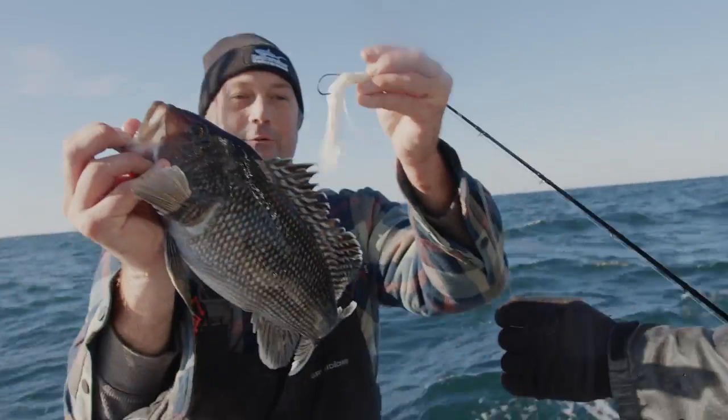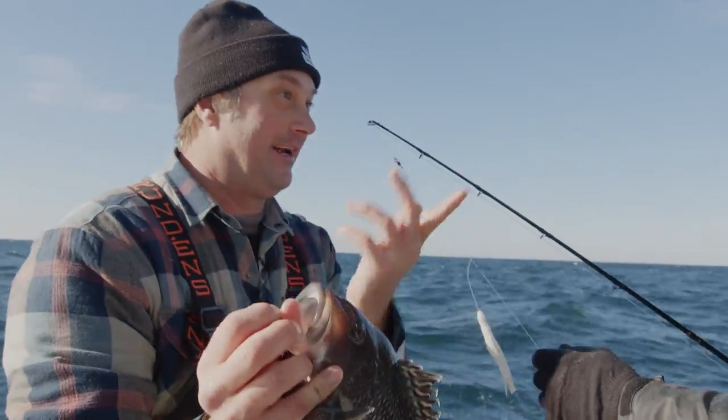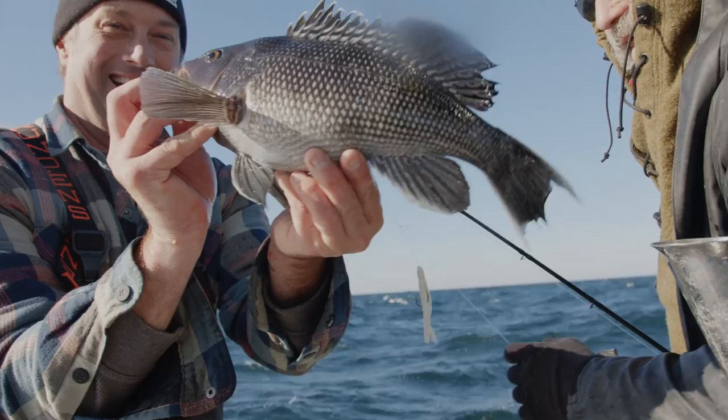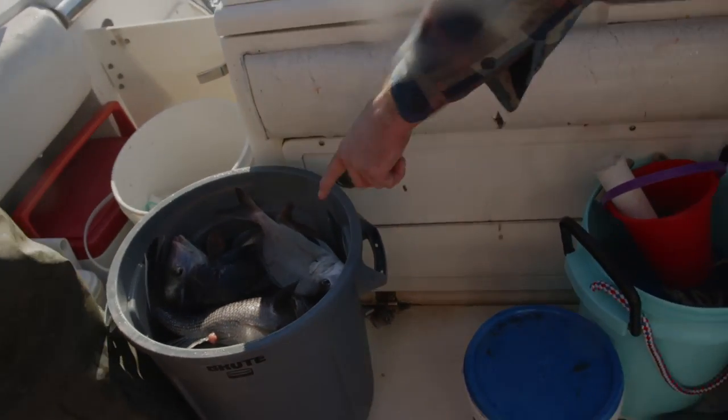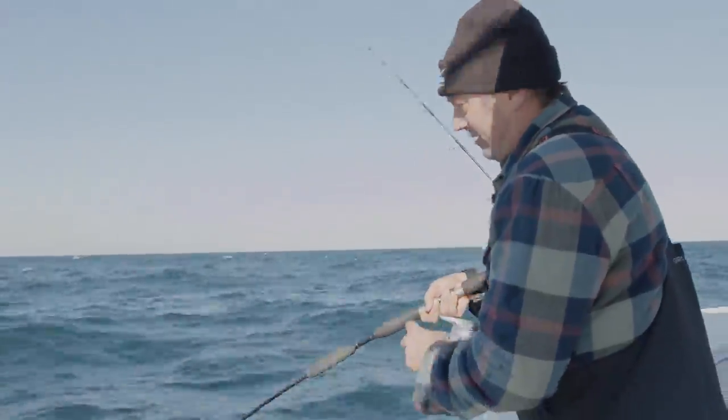That white and the red are really good colors when you put the squid skirts on them out here. They just seem to dial it in like you're finding out, right? Uh-huh. And glow is a pretty good call too. Another one in the bucket. Look at that. Sea bass and porgies galore. I was reeling up super fast, dude. Super fast off the bottom.